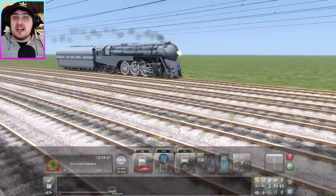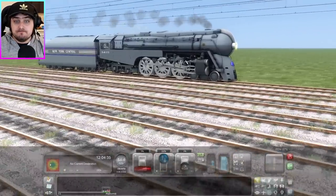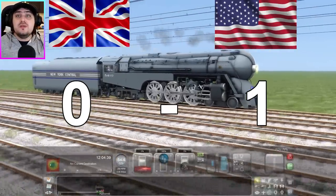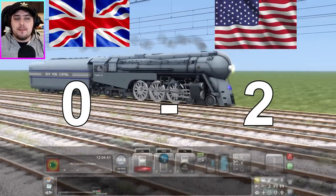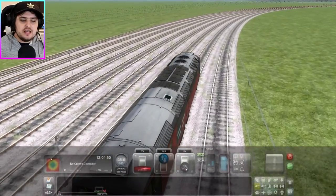Do you know what? I'm actually going to say it. I think the American steam engines are way more superior than the British steam engines. I mean, they have the speed. They have the strength. That's 2-0 to America. America 2, Britain 0. So what I'm going to do is I'm going to gently apply the brakes.